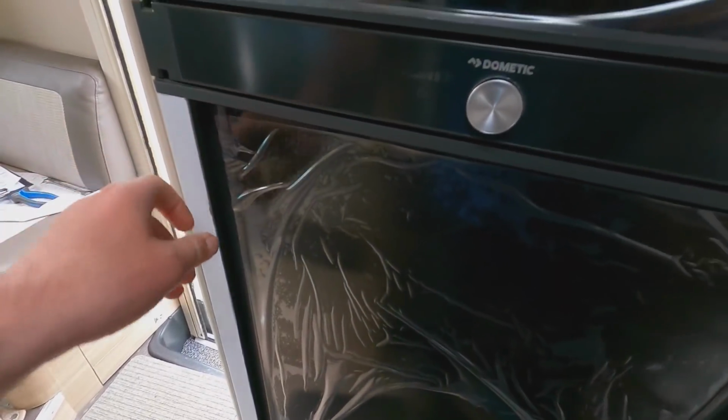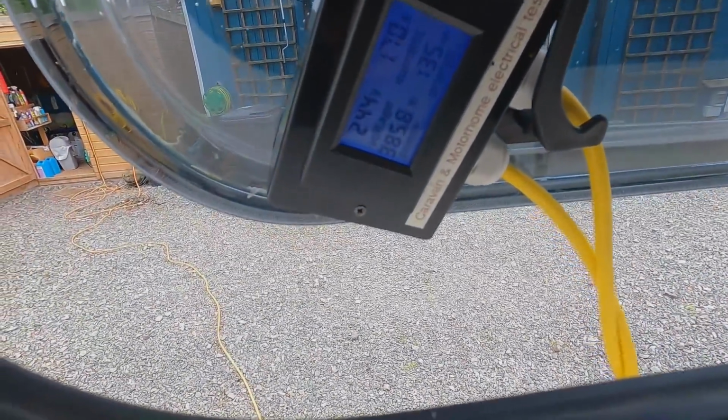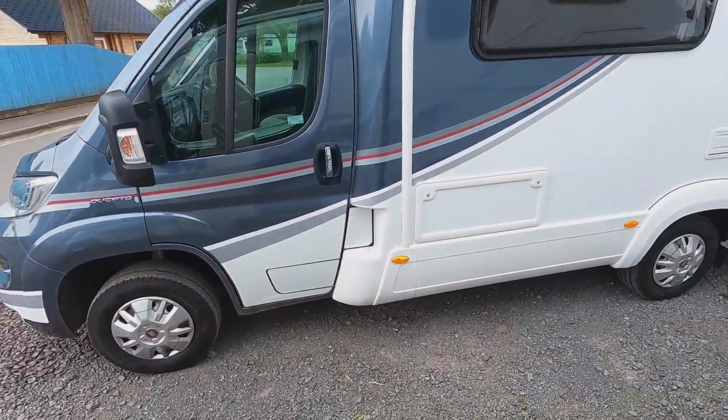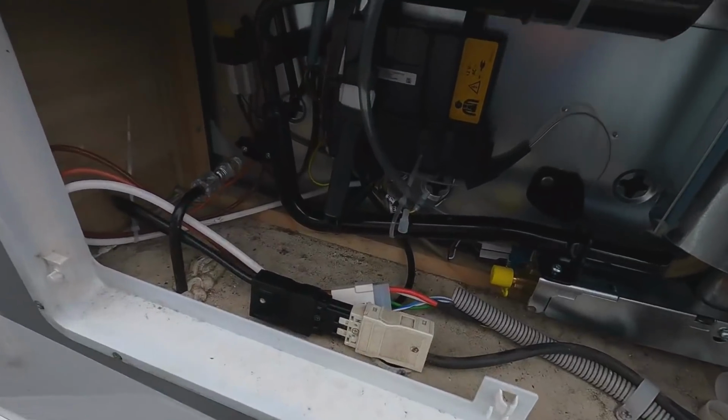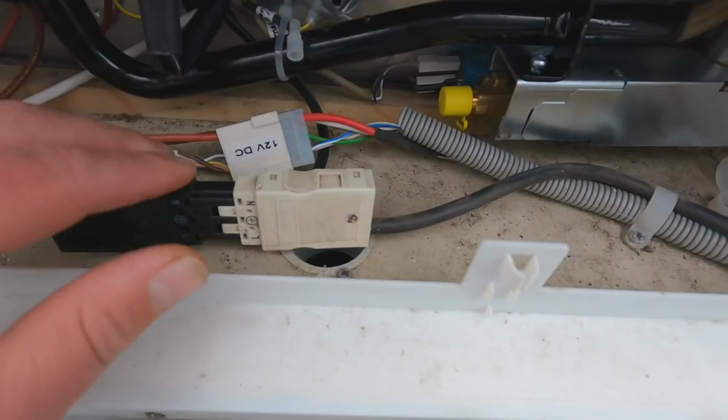Right, so I've got it on the electric. I don't know if you can see that. We can see it's pulling something, so it is actually doing something. So I'm going to leave that for a couple of hours and come back to it. You can see we've got the 12 volts there, we've got the 230 plugged in.